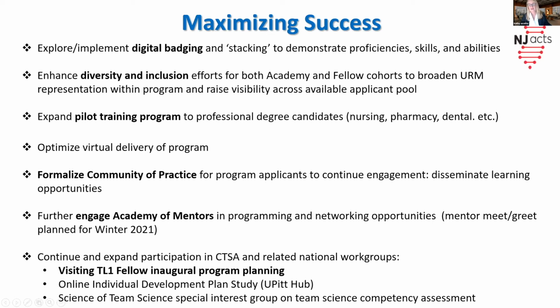We want to further engage the Academy of Mentors in both programming and networking opportunities. And then this is something we've really just started to do, and that's why we've had a real eye-opener in terms of what's available out there in the rest of the CTSA world. And one of the things that Anda and I have been engaged in is we're looking at with others across the CTSA hubs with developing a visiting fellow program. So there's already a visiting scholar program for the KL2, but there's never been an opportunity for fellows within the TL1 to actually visit, it'll be virtually initially, but to actually visit other hubs. And I think there are great opportunities there.